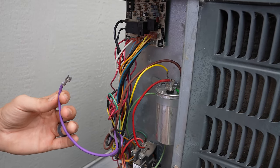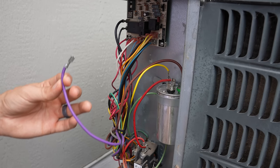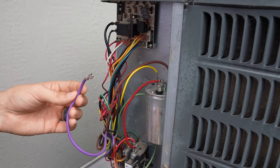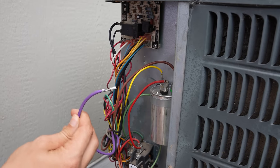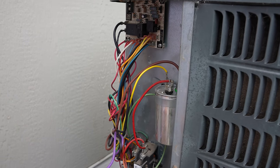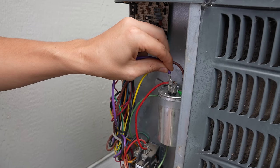So once you have all the wires from the fan motor disconnected, go ahead and turn the power back onto your air conditioner and see if it's still making that horrendous noise. If the air conditioner stops making the noise, whatever noise it was making, with the condenser fan motor disconnected, well then of course you know that the problem is in the condenser fan motor. And you can do the same thing with the compressor.